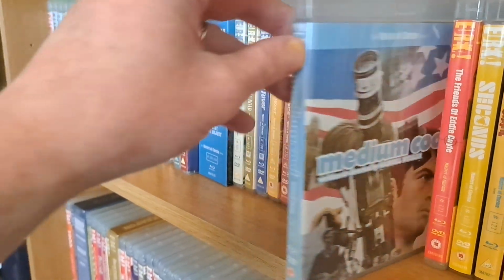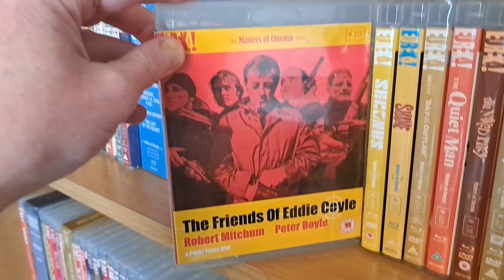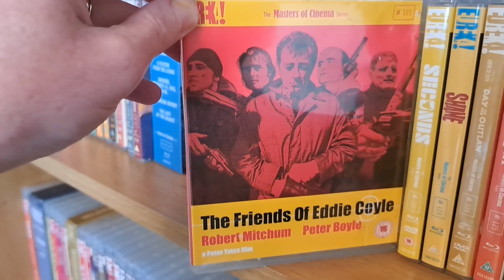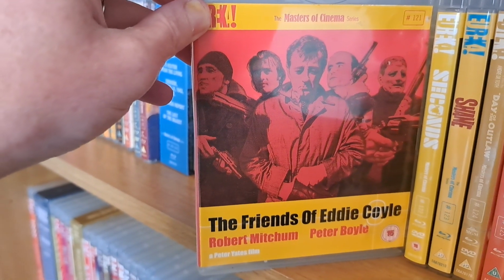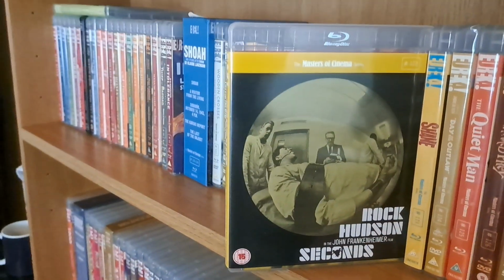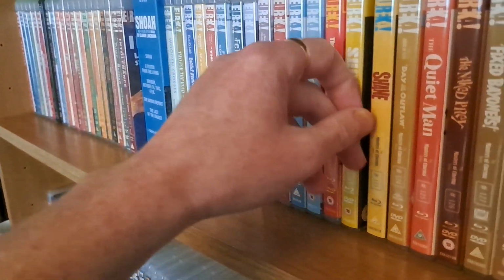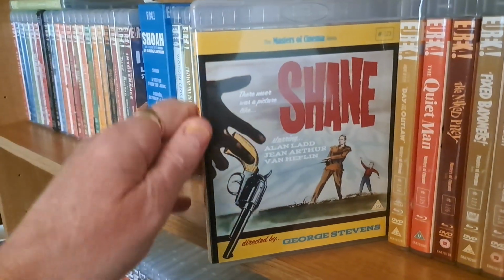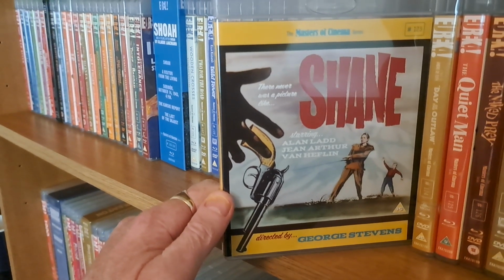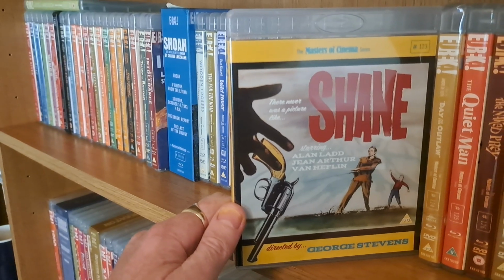Medium Cool, need to get around to that. The Friends of Eddie Coyle, good crime drama with Robert Mitchum. Seconds, that's a fantastic sci-fi, Rock Hudson, John Frankenheimer film. Shane is a brilliant western with Alan Ladd. Needs no bigging up from me. I'm sure most people know that one.